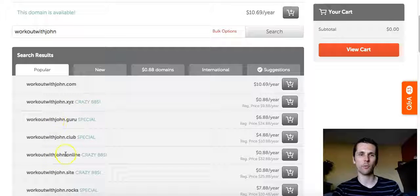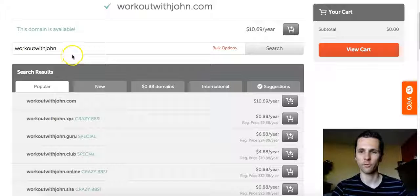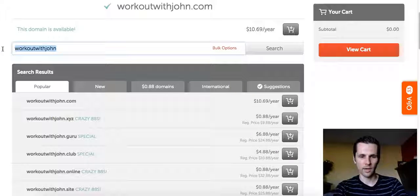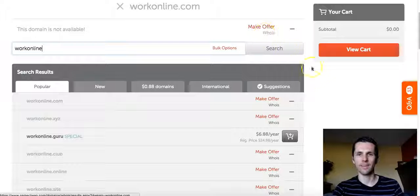If you're just trying to buy multiple domain names, look, you can buy them for less than $1, and it still looks more professional. If you're just redirecting, if you're not doing SEO, if you're just saying, hey, click here to go to my website, it looks more professional. But if you go to something like work online, right, that's a pretty compatible name.